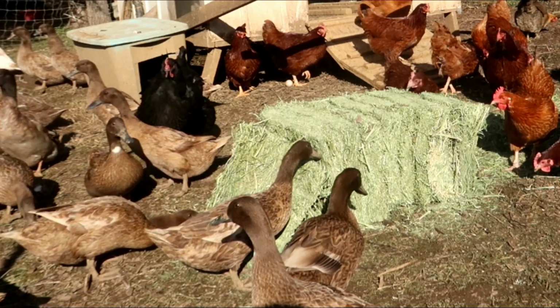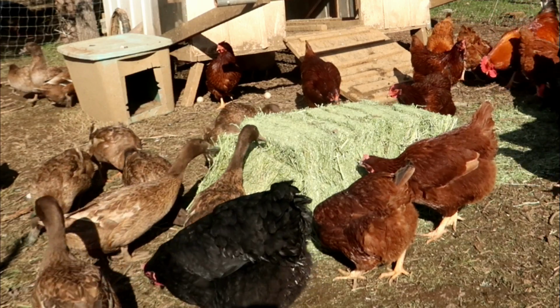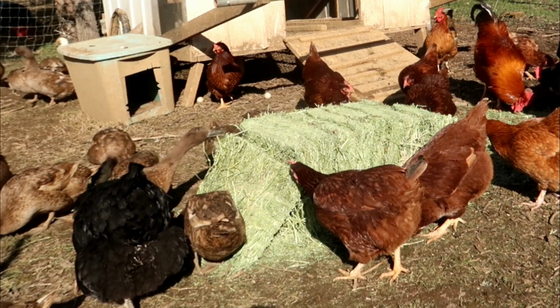You can go with a bale of alfalfa, which chickens will love, and they'll just peck at it and dig away at the bale for some time and just have fun with it, and the ducks will too. Or you can use pelleted alfalfa. They usually come with big pellets, which can be harder for your chickens and ducks to eat.